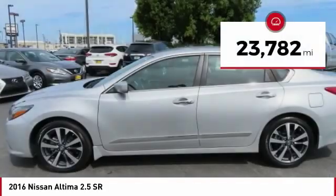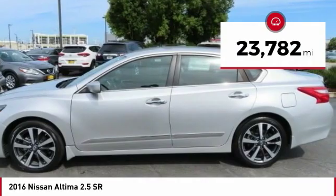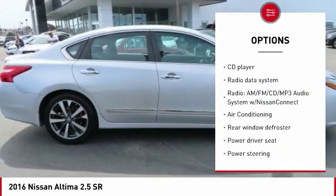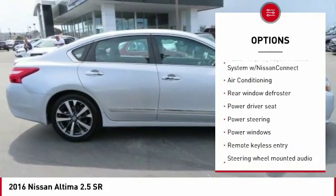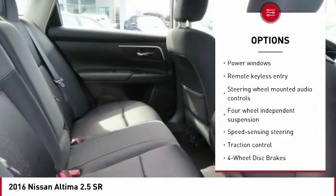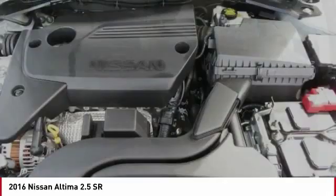This vehicle has less than 25,000 miles. Here are some of this vehicle's great options: traction control, Bluetooth, air conditioning, dual airbags, backup camera, alloy wheels, one owner, power steering, 4-wheel disc brakes, center armrest.